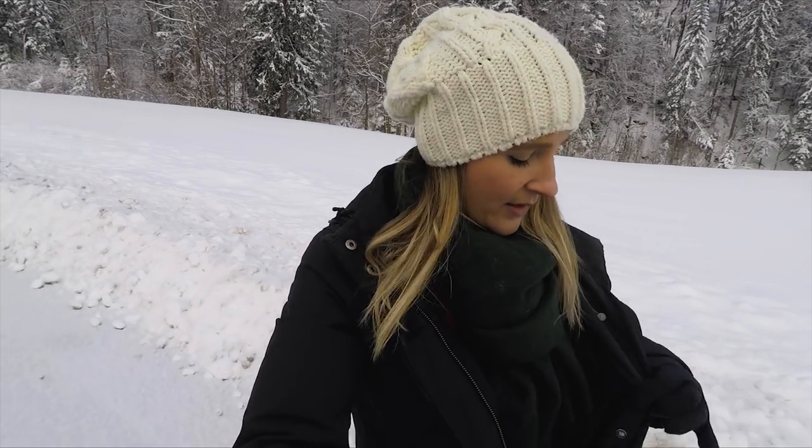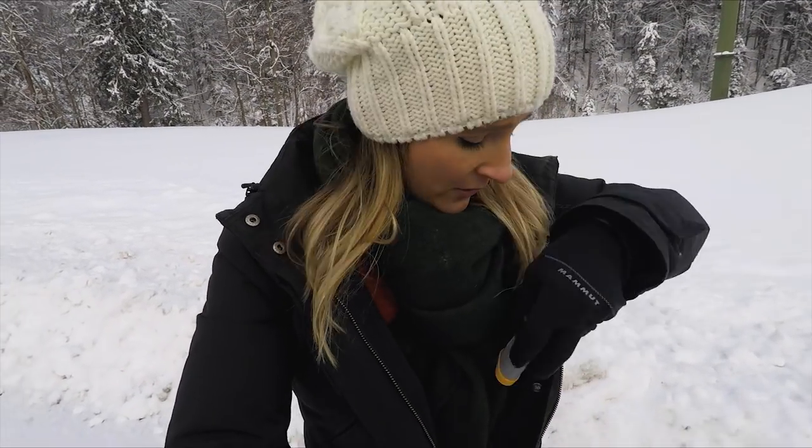So tip number one is to keep your batteries close to your body. So I have mine just in here in that little pocket here. Keep it warm, because it will lose its power really fast. So I just stick that in there and it's good and be running perfectly. Off to tip number two.